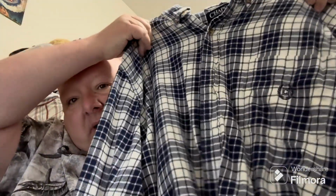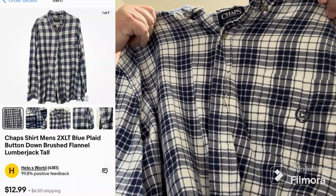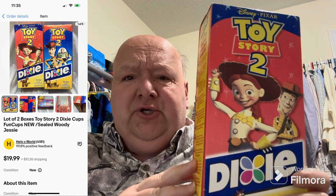Sold this Chaps 2XL. Got about $12 plus shipping on that. Sold a lot of 2. I'm not going to get the second box, but you can picture it. Sold a lot of 2 of these Toy Story Dixie Cup boxes, cups. We got about $17 plus shipping on the Toy Story 2 Dixie Cups.